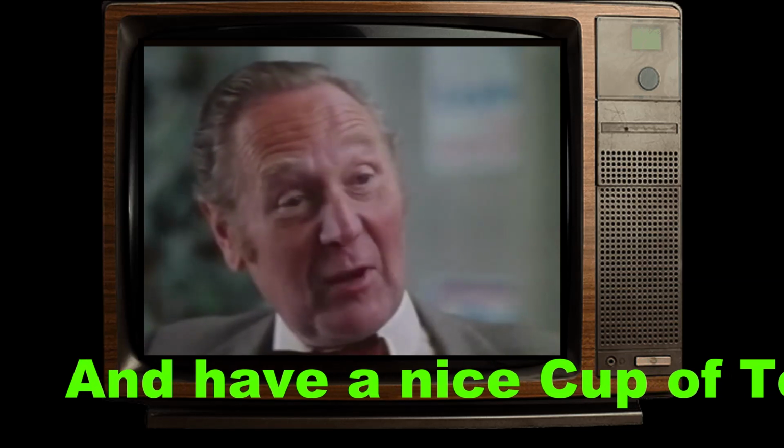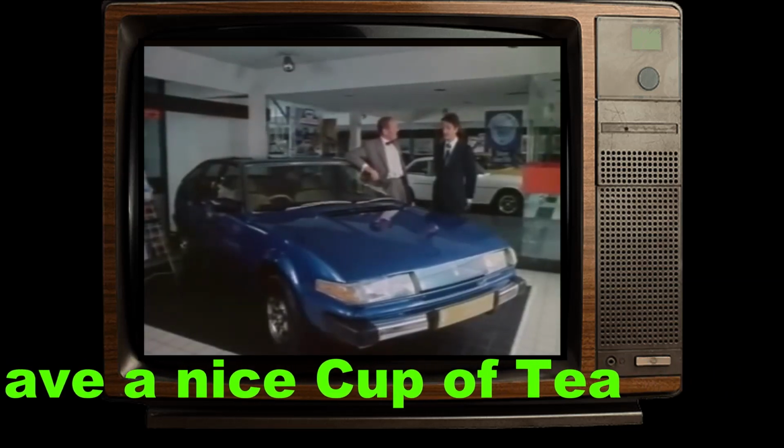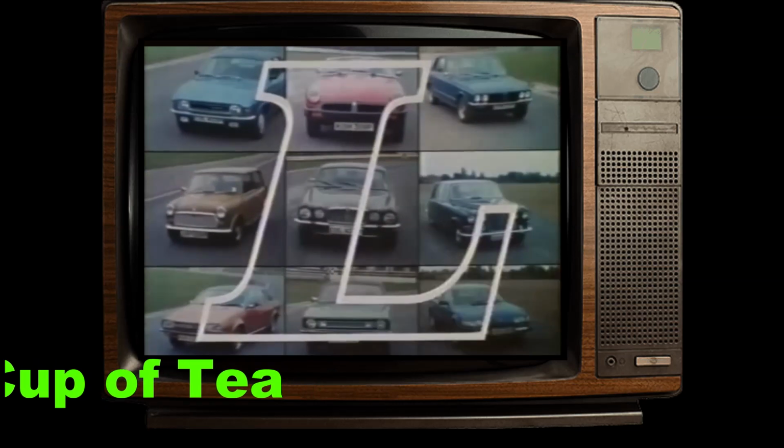And 5 doors and reclining seats. Can't help me, of course, can you? The new Rover 3500, sir. Leyland cars. Austin, MG, Triumph, Mini, Jaguar, Daimler, Princess, Morris, Rover. All with super cover. Great cars and a great deal more.